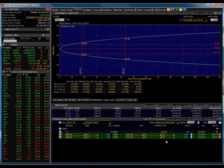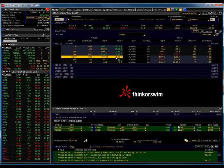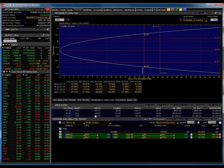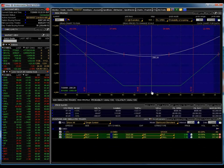Oops, I got both calls and puts here. I want the calls, I want the 40s. I'm sorry, the 45s. Is it the 45s? Let's see. I want the 50s and I want the 45 puts. There we go. So it is a little bit cheaper. That puts us into a relatively neutral delta position right here. I'm not crazy about starting off with a $200 loss on this though.